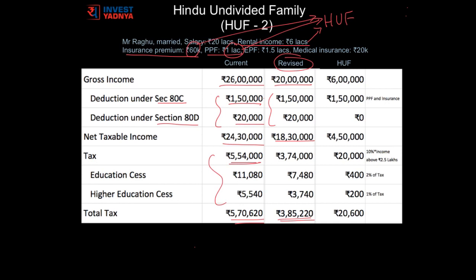So for Raghu's HUF, income would be the rental income of the transferred inherited property, that is rupees 6 lakhs. It will get a tax deduction under Section 80C on the insurance premium it paid and the PPF investment it has made. So the taxable income after subtracting deductions would be rupees 4.5 lakhs. Now adding the tax and cess, total tax comes out to be rupees 20,600.